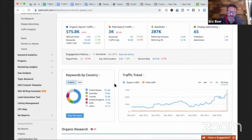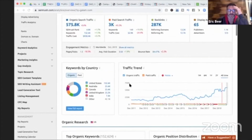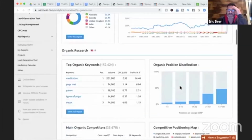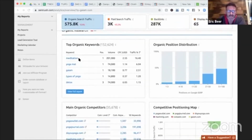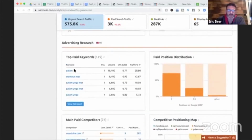This is pumping back to us information about this website in SEMrush. It gives you a lot of information. 575,000 organic search traffic, 3,000 in paid traffic, 287,000 backlinks, display 65. Okay, so the organic keywords that are coming up: meditation, yoga mat, main organic competitors, yogaoutlet.com. Anytime I click here, it's going to open up the same page about this product, the top paid keywords. So they're paying 77 cents for this keyword, and it's 28% of their traffic.